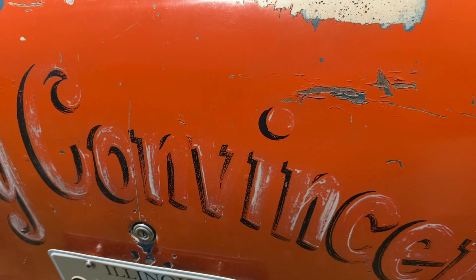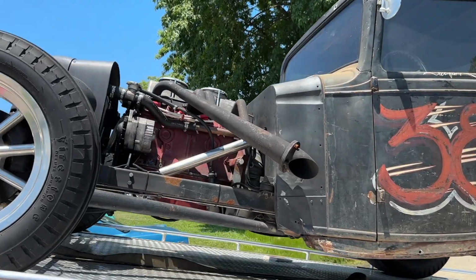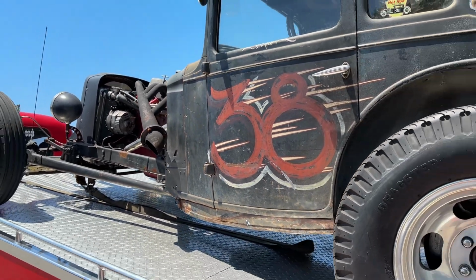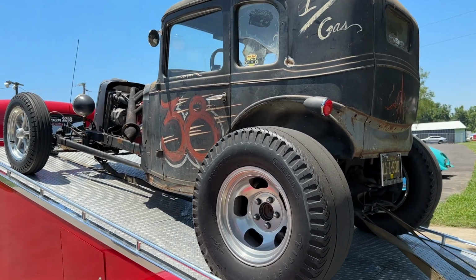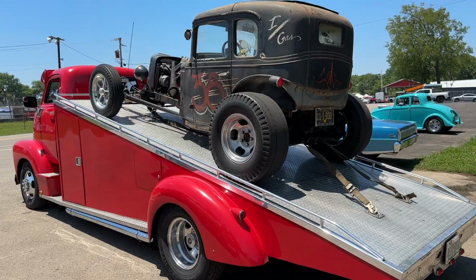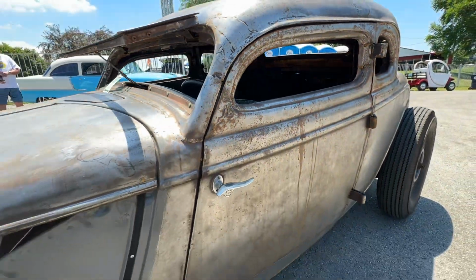My dad and I went up to Bowling Green just on Thursday, just for the day, and we got to get a little taste of it. Didn't get to spend the whole weekend, but that's okay. We got to see some really good stuff, and I wanted to show you some of my favorite creations here. Now this is just barely scratching the surface of this event.